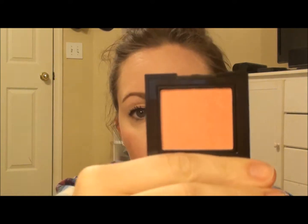Okay, Laura Mercier Lush Nectarine. This is just a good coral, true color, true coral. It's not too bright, it's not too pink, it's not too red, it's not too orange. It is beautiful.